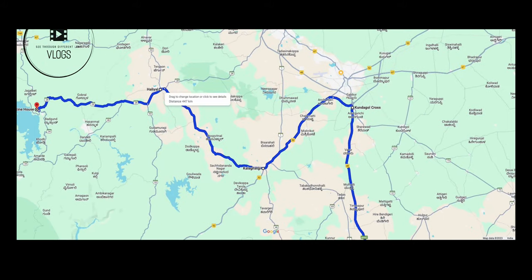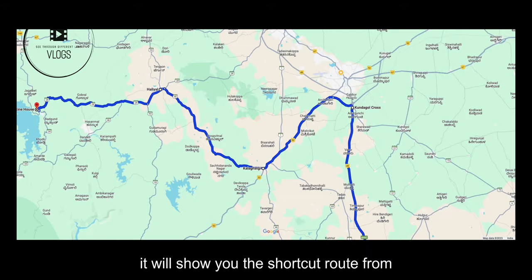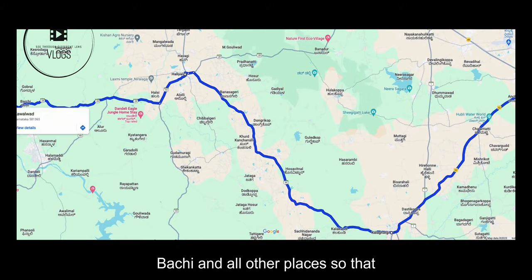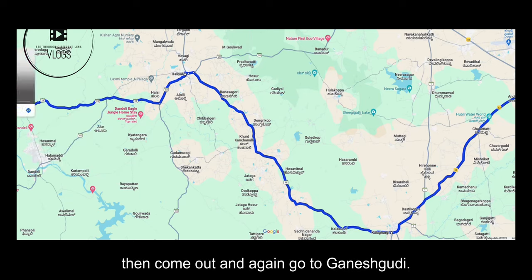And once you reach Haliyal, you can just put Old Magazine House directly in your Google Maps, so that it will show you the shortcut route from Bachi, Kalvan and all other places, so that you no need to go to Dandeli city and then come out and again go to Ganeshgudi.